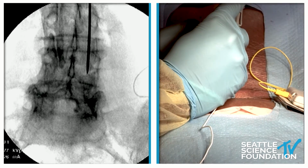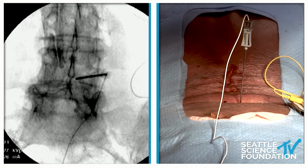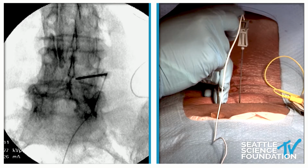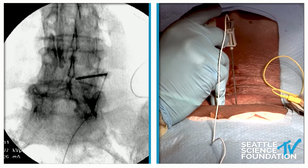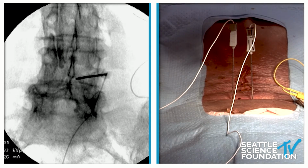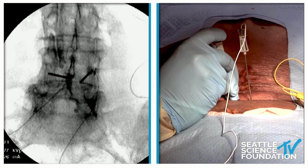Now, you can do this with ultrasound, as I mentioned. The advantage of the ultrasound is, basically you can take a look at the multifidus muscle stimulation as we start to increase our stimulation. So obviously that's heading a little bit too medial. I'm just going to put both needles in, make some adjustments here. That's heading too lateral, so we'll make an adjustment.